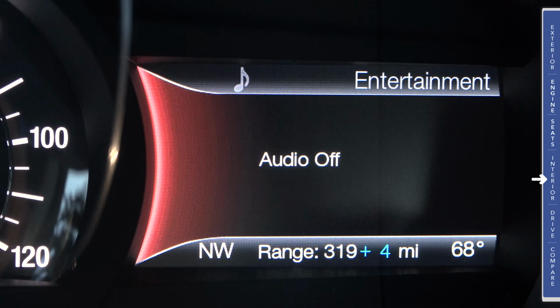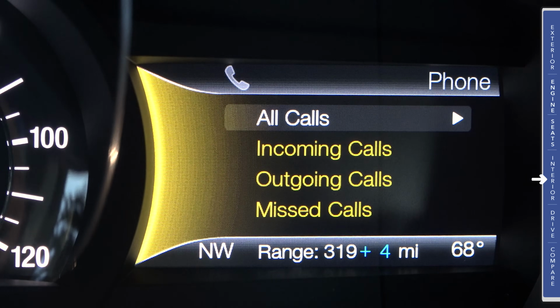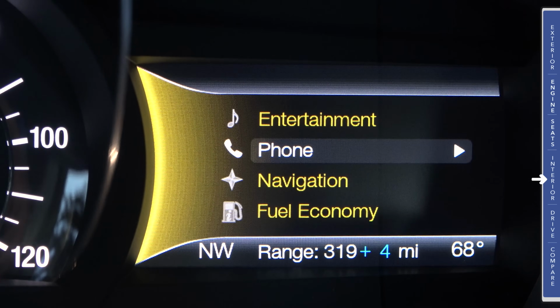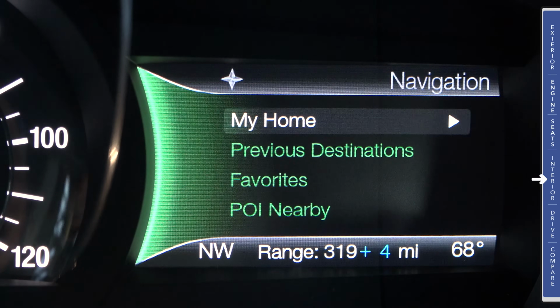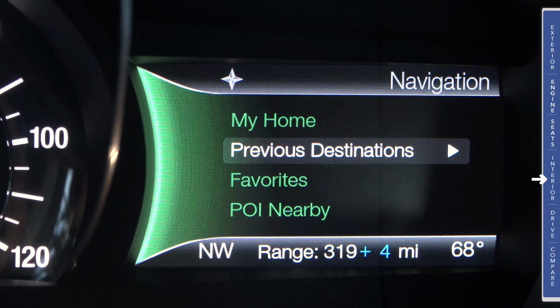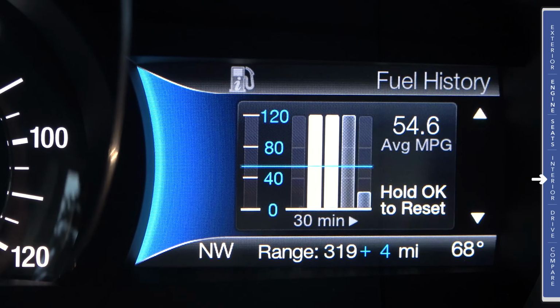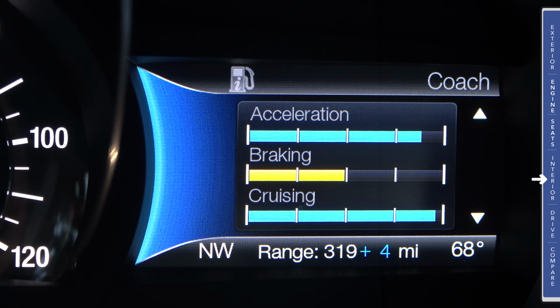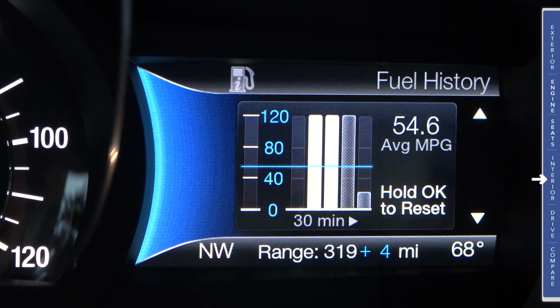So we can see our entertainment source if we had that enabled, what was playing. You can change sources. You can also browse your call lists, things like your incoming calls, outgoing calls, missed calls. In addition to viewing a compass readout on the navigation display, you can also go home, see previous destinations, favorites, or points of interest near the vehicle. Then we have a fuel economy screen, which is a little unique to the hybrid model, where you can see our running fuel economy history. We can see the braking coach, very similar to what we saw on the other side of the vehicle, and then we have Ford's efficiency leaves.